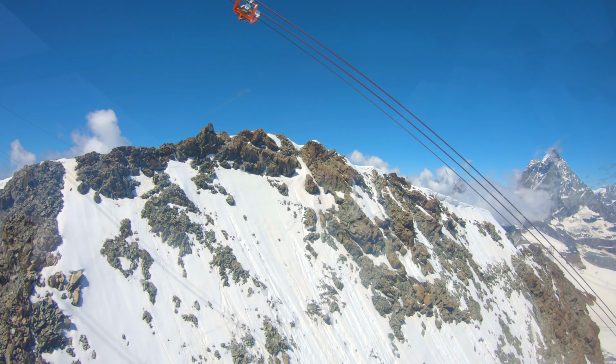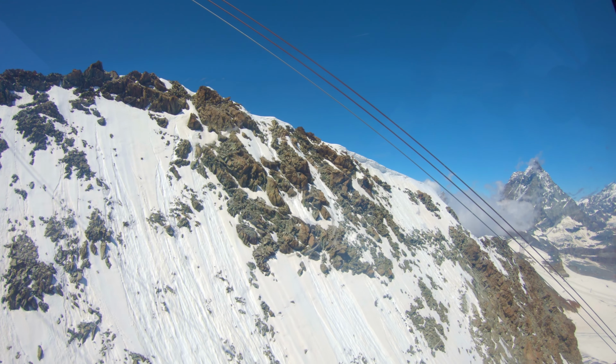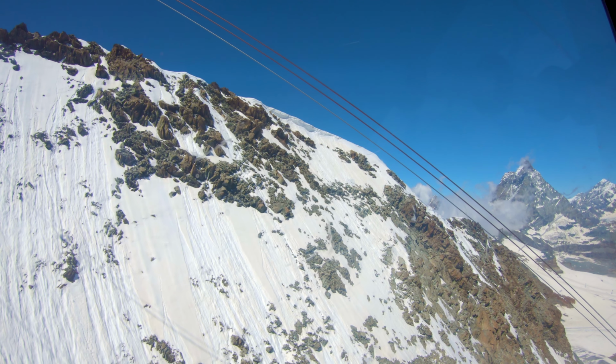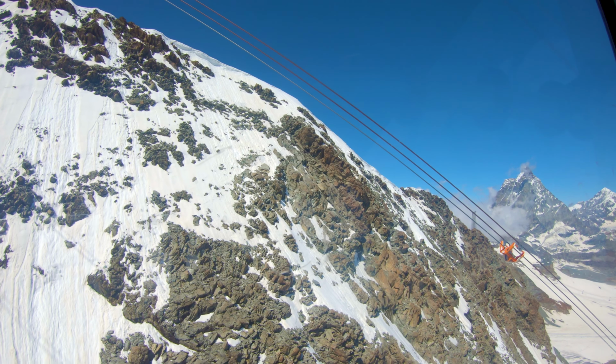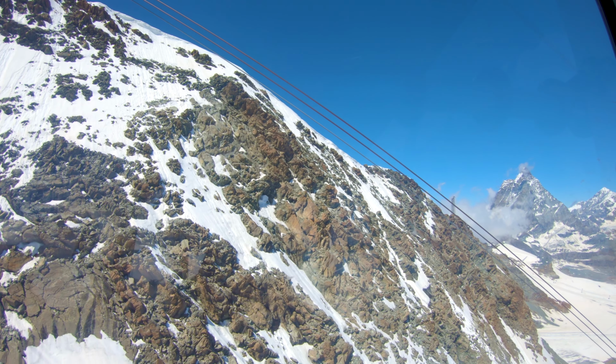If you travel up to Glacier Paradise, just be aware. This is a high-altitude location. You're above 4,000 meters up here. The oxygen is very thin, and I came from out in Utah, Idaho. I really struggled up here. I was getting to the point where I was having oxygen deprivation.